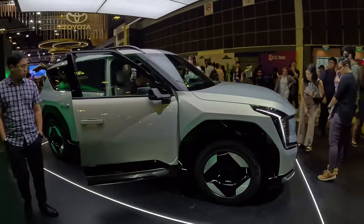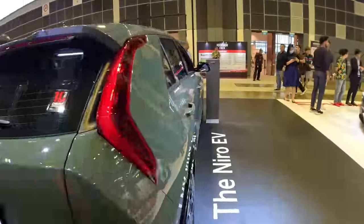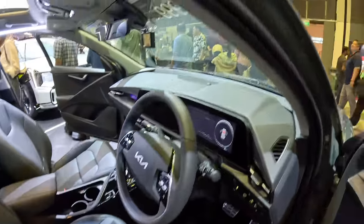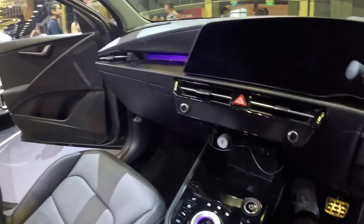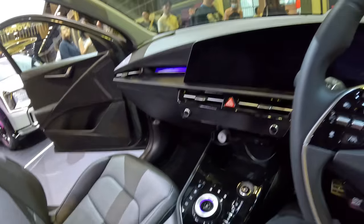Isn't this car just massive? Alright, so for something more common to our Singapore grounds will be this Kia Niro. I mean, you have seen this moving around Singapore streets. Okay, if those cars look too futuristic for you, this is in fact very beautiful as well.